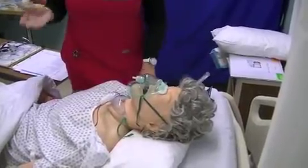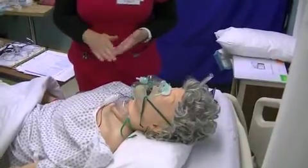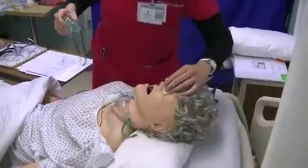These usually run about 5 to 10 liters per minute. Now most of the time we want to keep it at least above 5 because if it's not kept above 5, the patient will start retaining CO2. So that's a simple face mask.